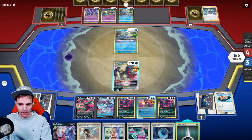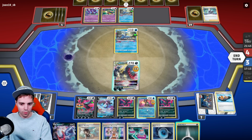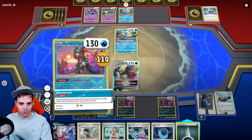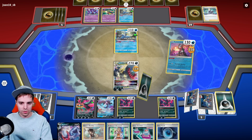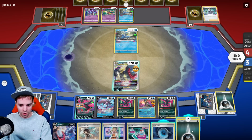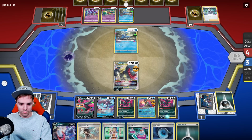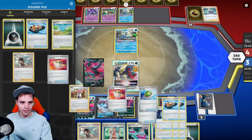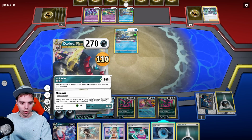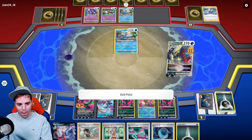Yo, we have Dark Patch. Later. We can Dark Patch later, but we definitely need something like a Balsa's Orders at one point. Let's get rid of this. More energies, sure. Attachment here. Yo, let's go for... We still have one Dark Patch remaining, so I won't over-attach there. 360 damage. Let's go!